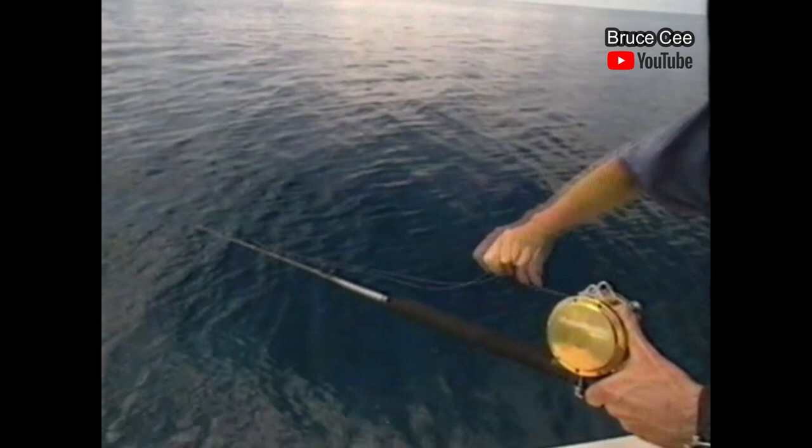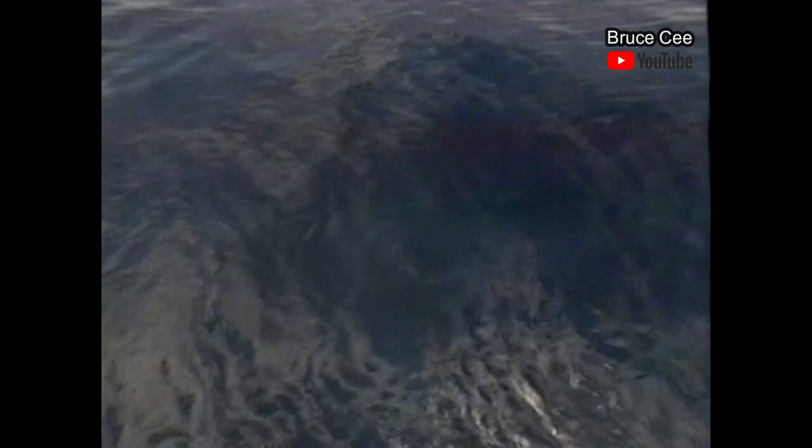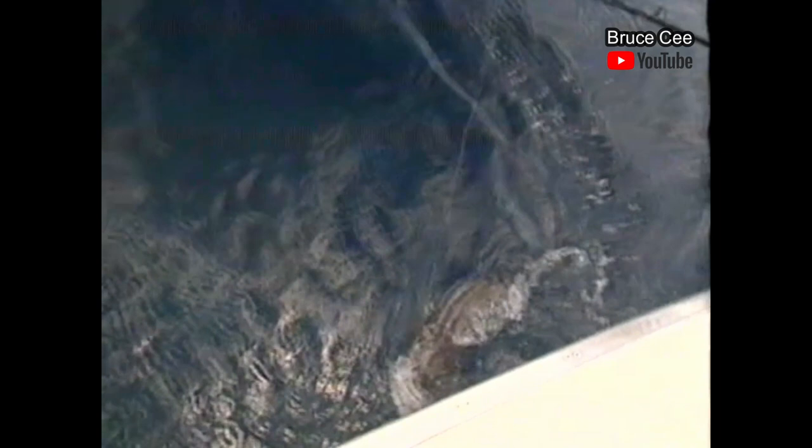There you go. Good fish. Good fish coming in. I don't know where we're going to get him. Here he comes. Oh, what do we got here? Gumboot? No. Cobia. Cobia, grab a gaff here. Quick, mate, quick. Kenny, grab a gaff. Quick.